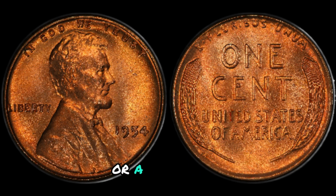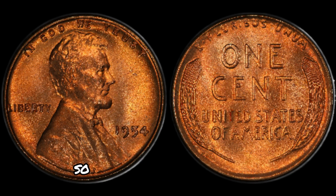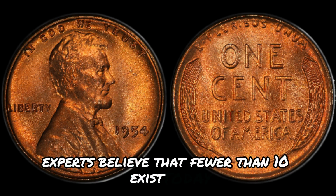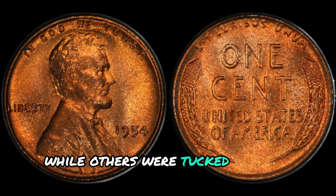To truly appreciate the value of this coin, we have to travel back to 1954. It was a pivotal year in American history. Post-World War II recovery was in full swing, and the U.S. economy was booming. However, amidst all this economic growth, something very special was happening behind the scenes in the U.S. Mint. The U.S. Mint had been producing pennies for over a century, but in 1954, something remarkable occurred.